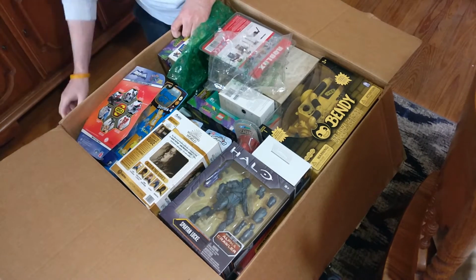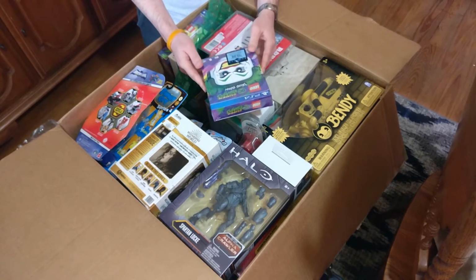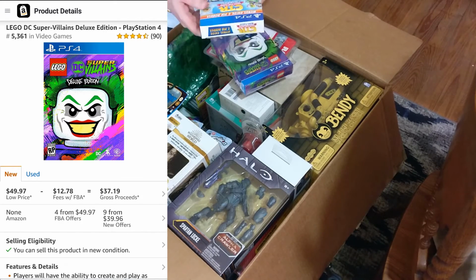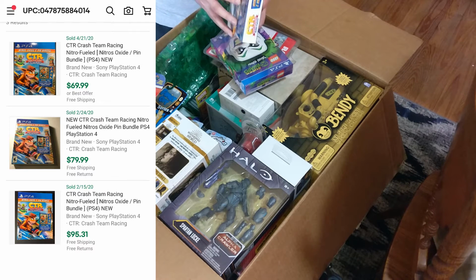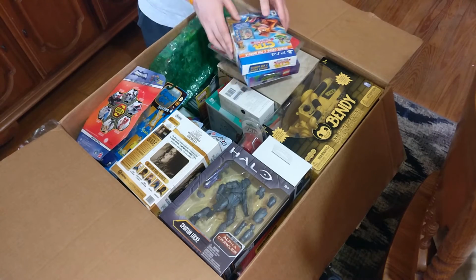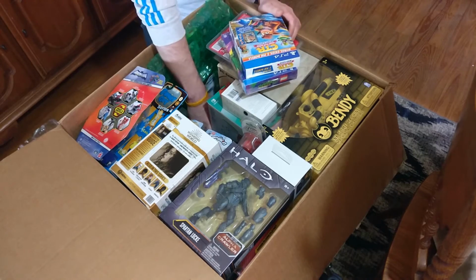What else do we got in here? See, we got some PS4 stuff here. Some of these Lego games or something. We got a Crash Bandicoot game, Nitro Fuel. This is for PC. No, it's PS4. The box is just strange. I guess it seems to be new. I think this is like a $30, $40, $50 game.